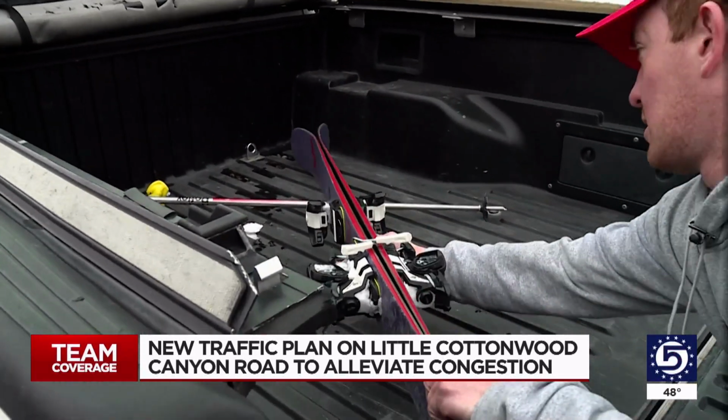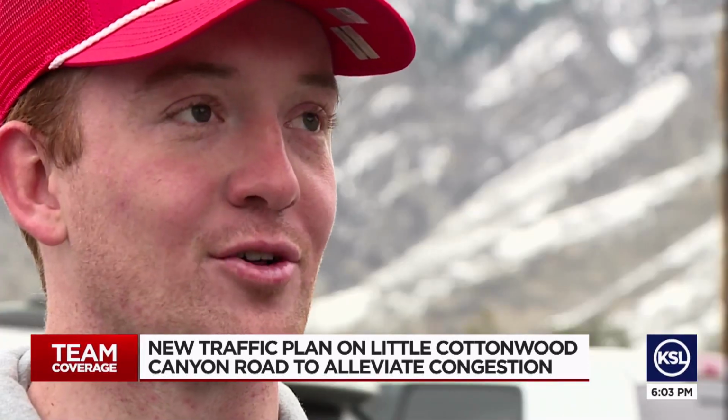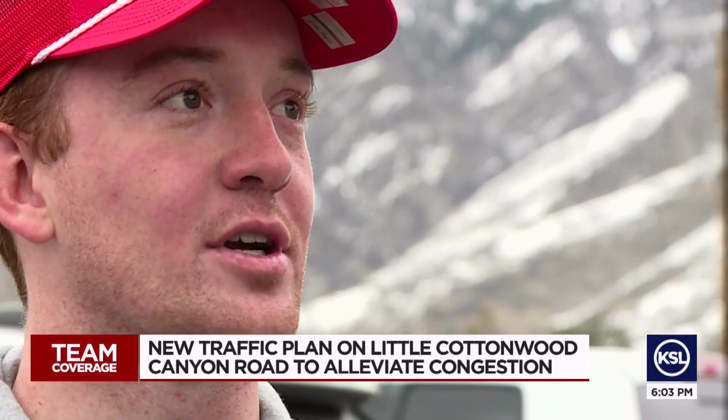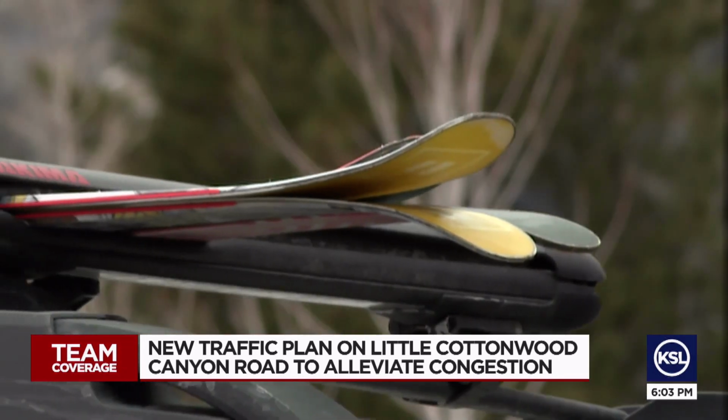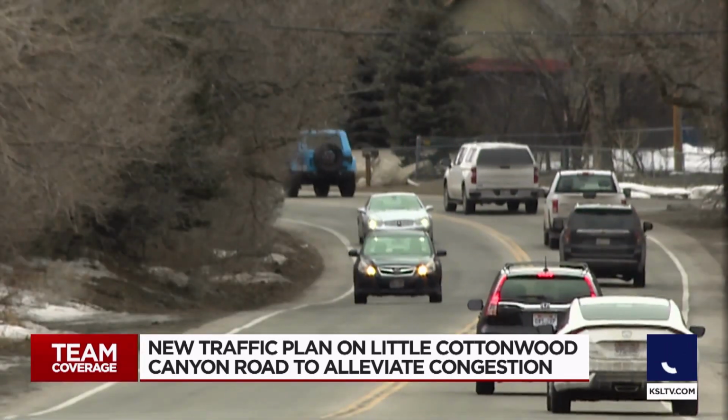Skiers leaving the canyon today weighed in on the new plan. It's obviously a problem, you know what I mean, sitting and waiting for so long. And, you know, there's the talk of the gondola. There's a lot of other alternatives. But yeah, like, might as well try something, right? Because what we're doing isn't really working.